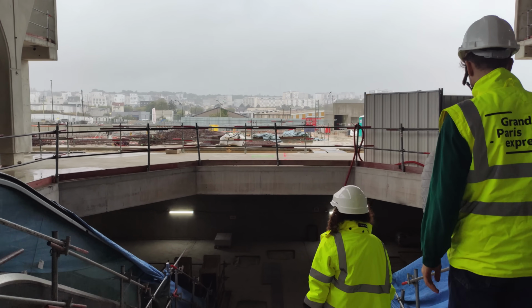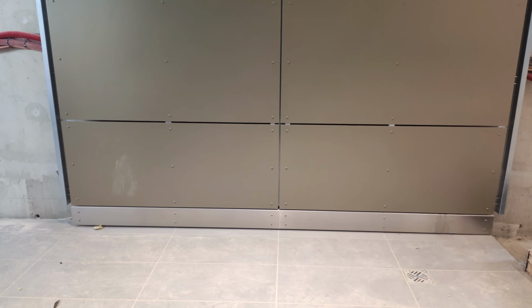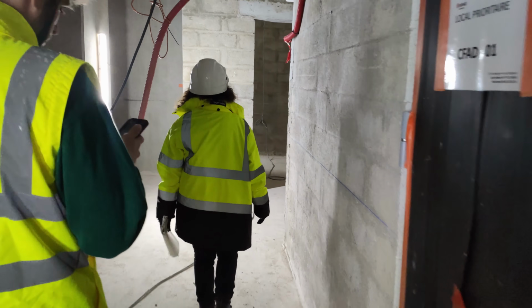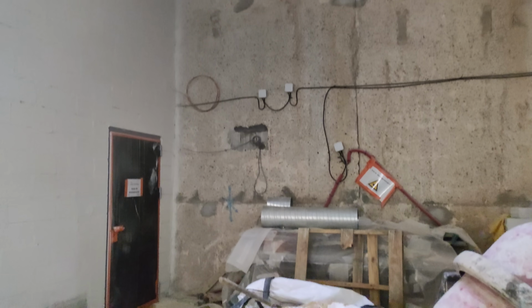Heading back into the head house, we started our descent below ground. There are actually a few places in this part of the station which is just back of house utility space where you can see the final floor and wall panels have been mocked up. Much like at our previous visit, the station is a maze of back corridors and service spaces. You can even see in one room a giant hole in the ceiling which was left so power transformers can be dropped in the future.